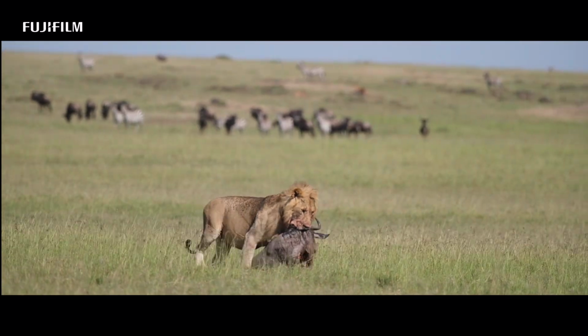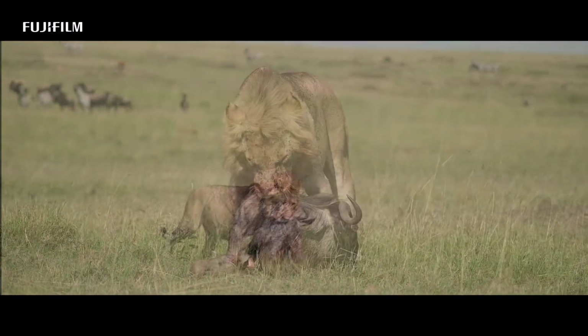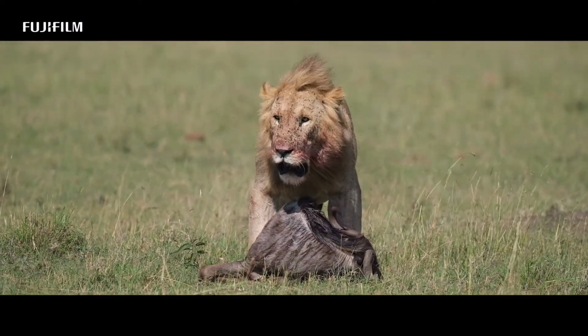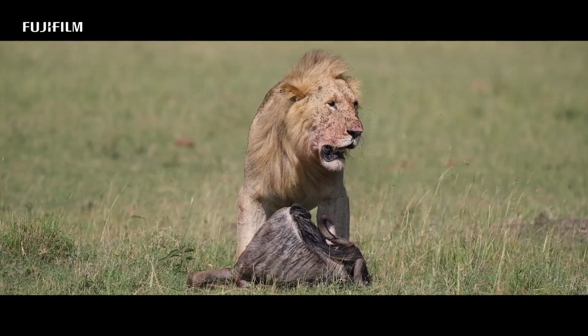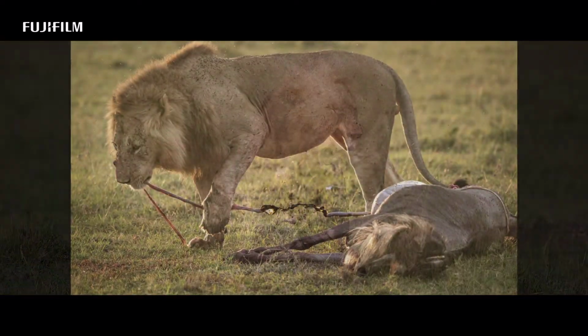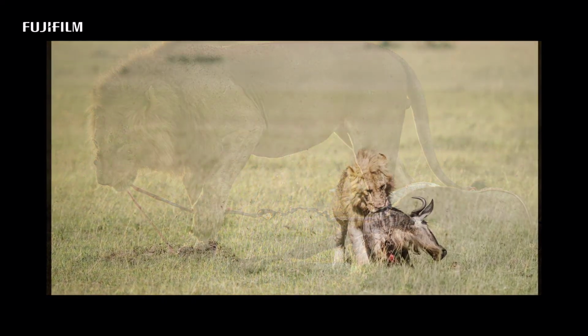I was using the SF 100-400mm lens to capture Kyok, one of the six brothers, dragging a wildebeest across the plains. I simply love the lens. It's versatile with its zoom and also long enough to give me the long reach.